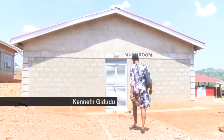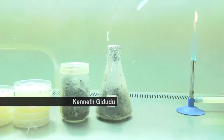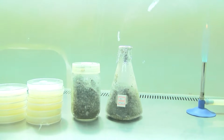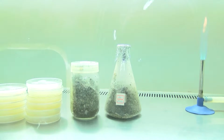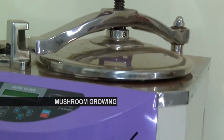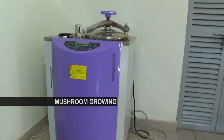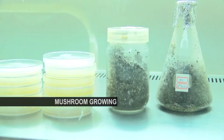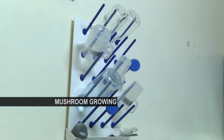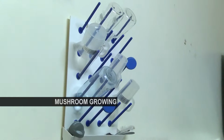And here, right here where we are, is the mushroom lab, the spawn lab. It's called the spawn lab, where we are able to make the mushroom seed. We are privileged that we are one of the few places in Uganda where the mushroom seed can be made. We have Makerere, we have Kawanda, and then here. And we have equipment that is far better, and with that we are able to make quality spawn, quality mushroom seed that can help our farmers out there to produce very good mushrooms for commercial consumption.